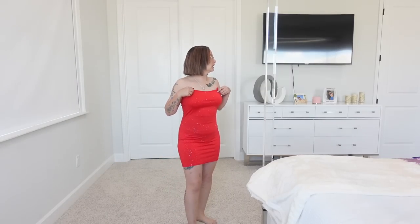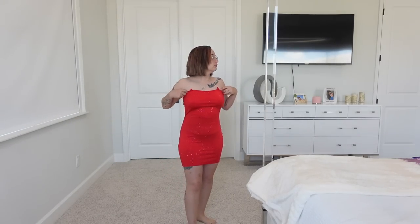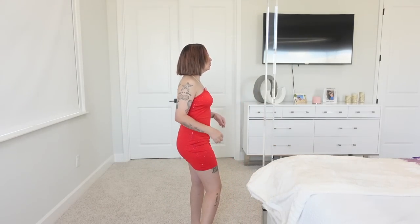Okay guys, dress number three. Oh my god, this is so cute. So right here, I don't know if I need a strapless bra, or if my boobs are just not big enough, but I'm also kind of weird where I just think things are gonna fall off. But it does have these here, so I don't know if I can strap them with something. I don't really know how that works, but anyway, the dress overall, oh my gosh, is so cute.